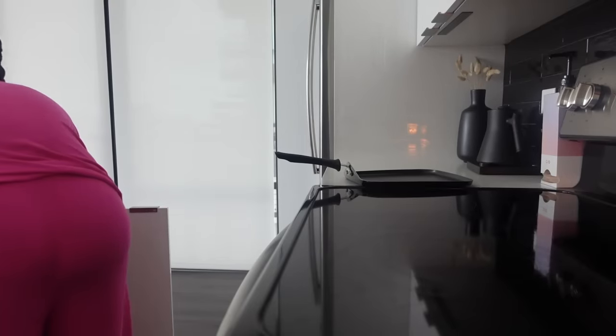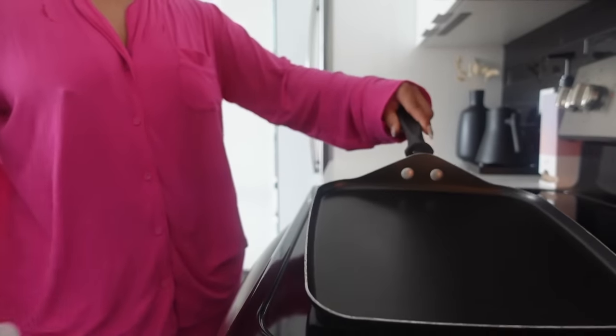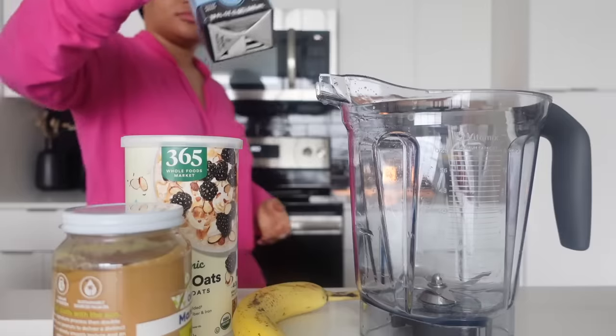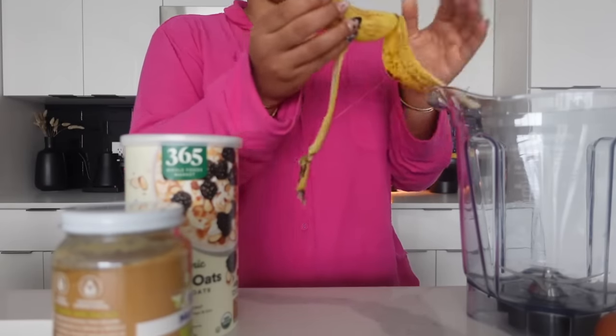I have a massage today as well. I started my period last night. I'm just going to let this heat up, and we're going to make the batter. And y'all, I'm so hungry. I didn't even eat yesterday.